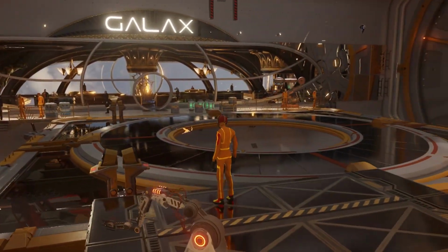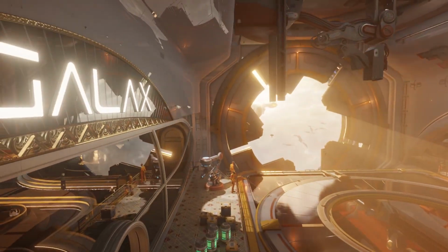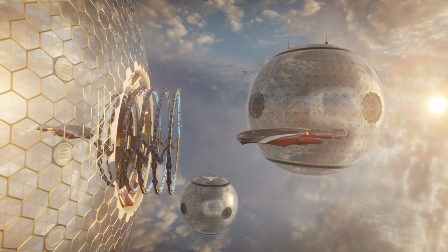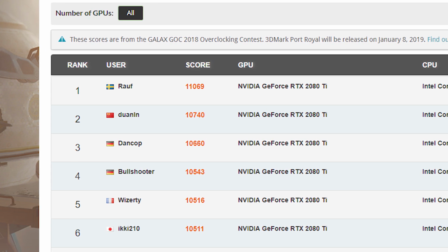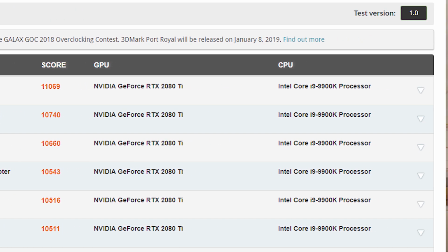But now, speaking of 3DMark and ray tracing benchmarks, last week we saw that a lot of the pro overclockers battled it out to see who would get the top score at the Galaxy GOC 2018 on 3DMark's new ray tracing benchmark, Port Royale. In the end, the winner was Tobias Rolf Bergstorm. I totally mispronounced that name, I'm sorry about that, but he scored a total of 11,069 points using his 2080 Ti and a 9900K on LN2.